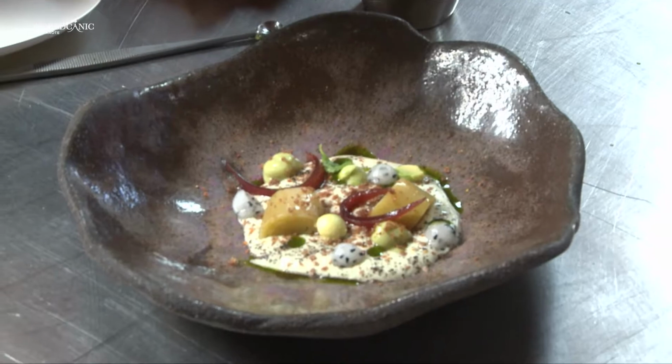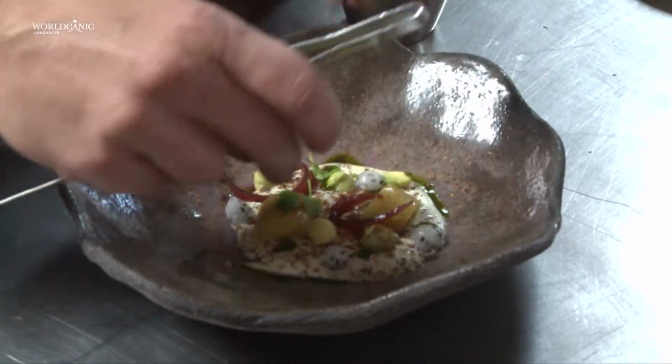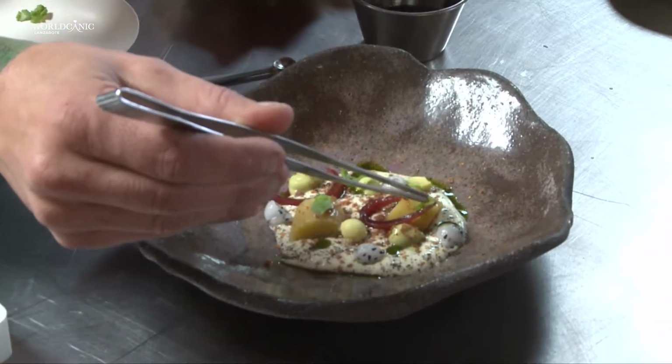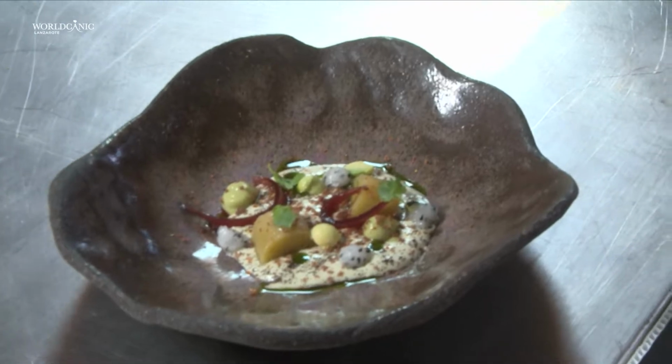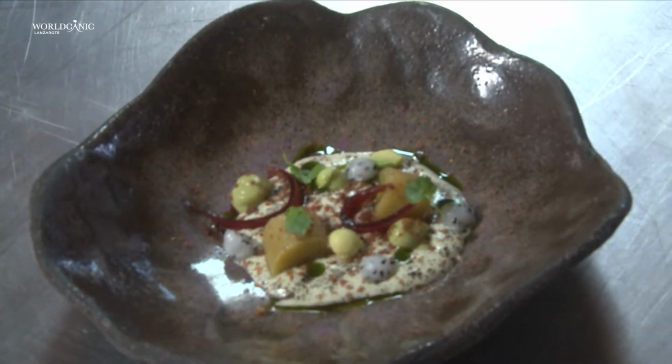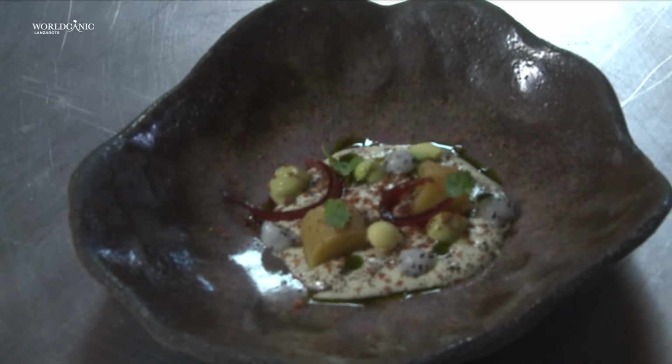This is my absolute favorite ingredient. My restaurant is actually called Coentro, which is coriander in Portuguese. And this is the second part of our tasting menu.